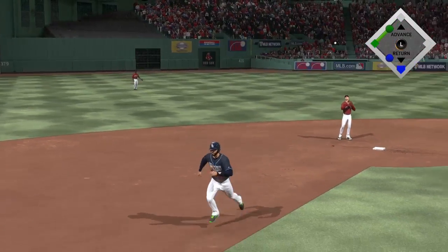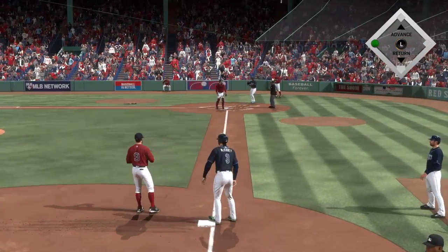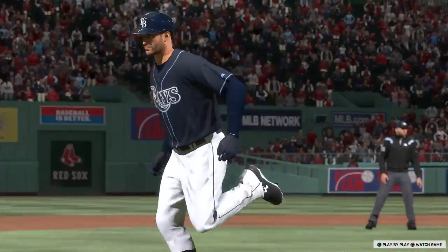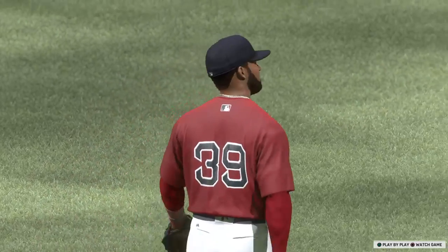Here comes the runner from third. And the go-ahead run scores on the sac fly as this is now a 4-3 ball game. Hey, always productive to score runs when you can, and that sacrifice fly right there drives home the second run of the inning.